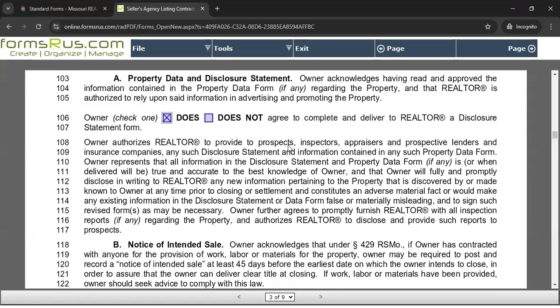Also, the owner is going to authorize me and my prospects, inspectors, appraisers, lenders, and so forth to come through the property and obtain information. You're going to give me this information as true and accurate as you know, and you're going to let me know in writing fully and promptly if any discovery is made between now and settlement, which may cause an adverse material fact that we need to disclose to the other party. You also agree to promptly furnish me with all inspection reports regarding the property and authorize me to disclose and provide such reports to prospects.